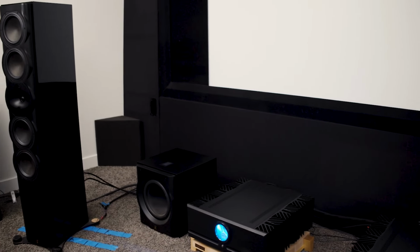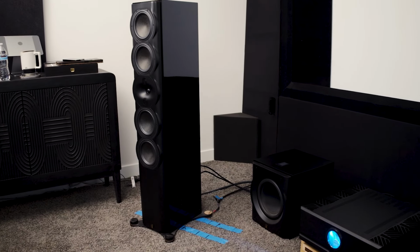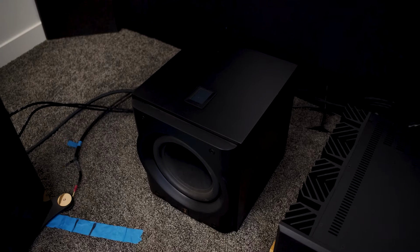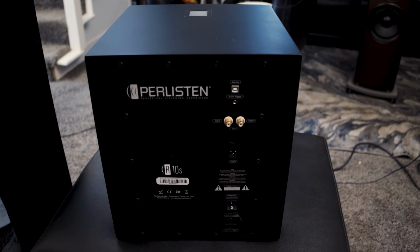Let's talk about the R10 subwoofer. It'll play down to about 18 hertz. The subwoofer's design and technology help ensure that it maintains clear and powerful bass without distortion, even at lower frequency. You can adjust the frequency responses for small, medium, and large rooms. The height is about 13 inches, the depth is 15 inches, and the weight is 46 pounds.